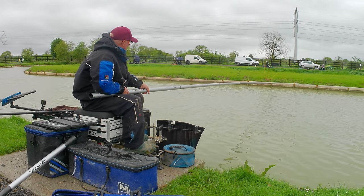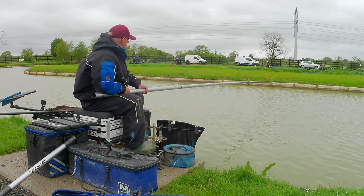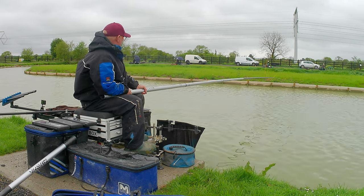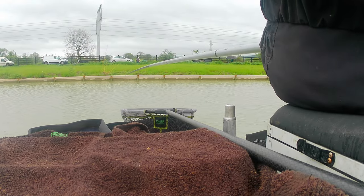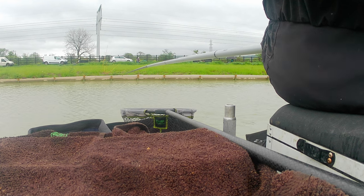Before, as you've seen, and windy on Acorn, as you call it today. The wind is right to left, as you can see, and I'm fishing for Gareth today, a good mate who's fishing the Spring League. It's the second round of the Spring League, and he asked me to fish, so here I am.